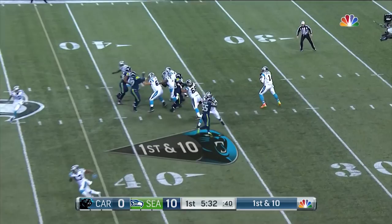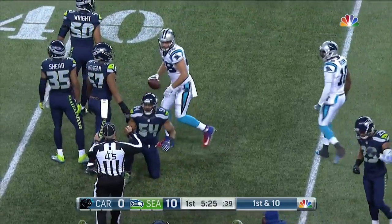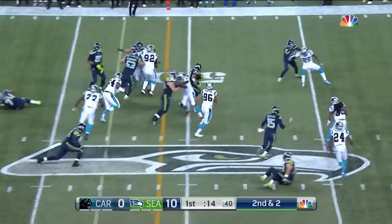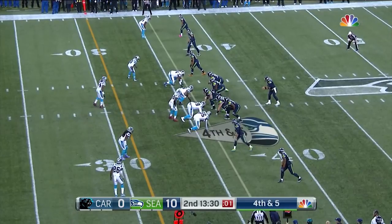3 receivers bunched to the right side. Newton's going to fire to the left side, and in a lot of traffic, somehow Olsen comes away with it. 29th in pass defense this year. Rolls. Fighting his way to the 41-yard line.